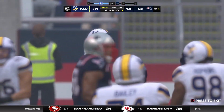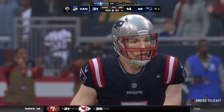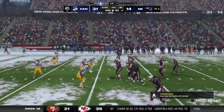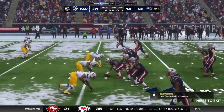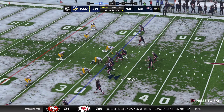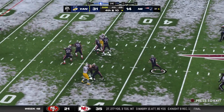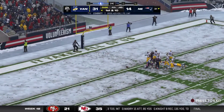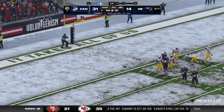Meanwhile, on 3rd down, they take a shot at the end zone, but it's incomplete. That's coverage you'd expect to see in a tie game late. Not in a lopsided game like this. They are not letting up. One final shot. They'll look to throw. And that will be incomplete as time has run out on this football game.